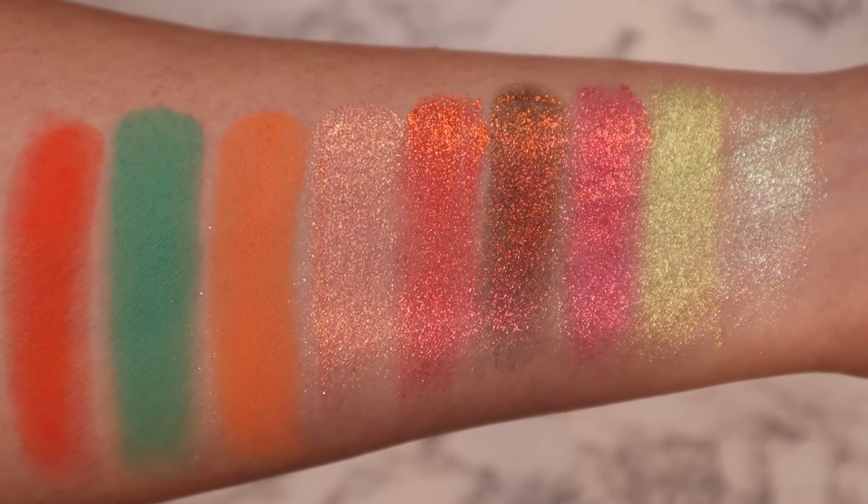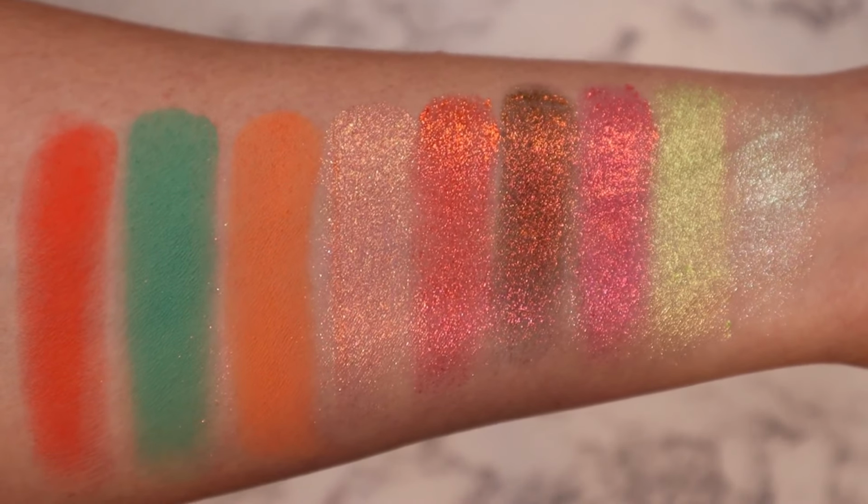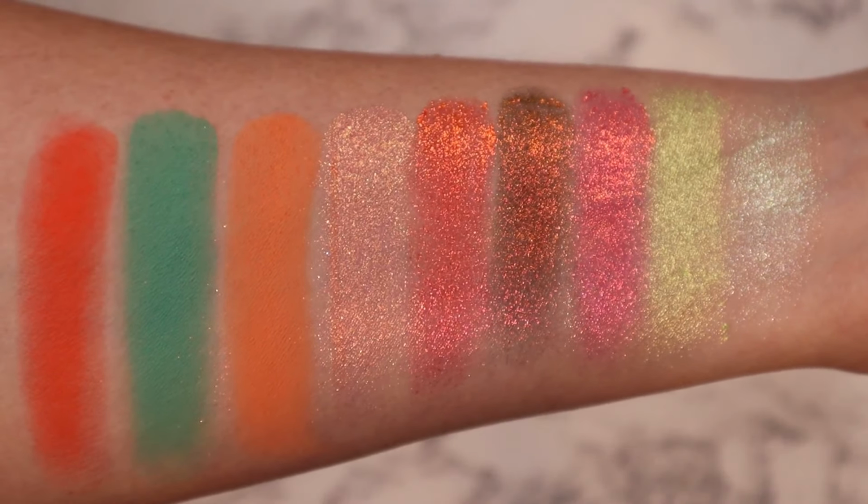But I do think the quality is excellent. These shimmers are beautiful. They spread way better on the lids. I didn't have any like creasing or chunky issues with these. Some are shifty multi-chromes. Like, it's gorgeous. And the matte formula was really nice in here.